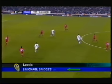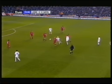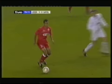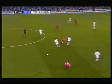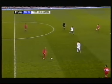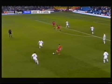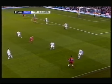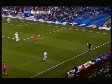Hart. Viduka. One Michael Bridges by the Leeds fans. They'd love to see him score. His last goal came in May 2000 against Everton on this ground. His last European goal, 3 years, almost to the night, against Lokomotiv Moscow. Woodgate blocked.